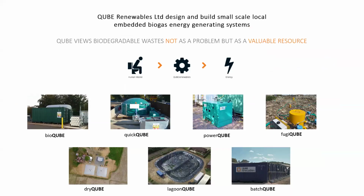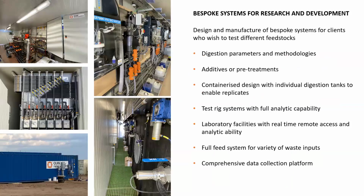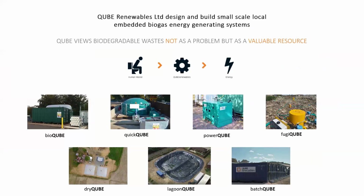A very quick introduction to some of our products. There's a range of technologies that we roll out, from very basic containerized AD systems to more deployable units. We have a whole range of CHP generators that we manufacture and modify in-house. We have landfill gas capture projects running in India at the moment with very large landfill remediation partners. We have a dry digesting technology that's running on rice straw and other agricultural residues. And we do a lot with farming in terms of slurry, gas capture from slurry and air quality pollution.